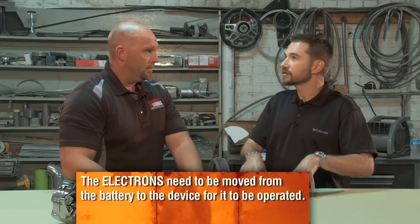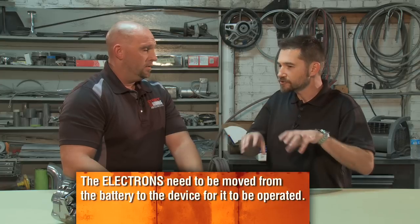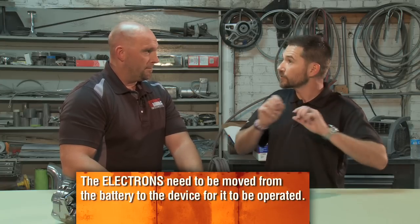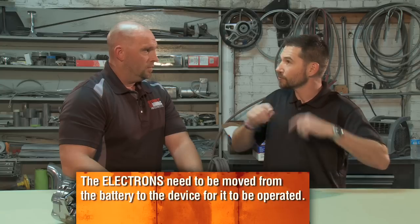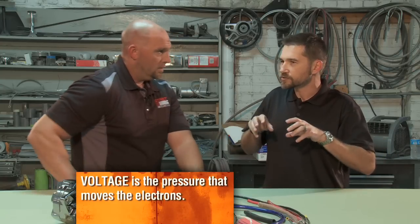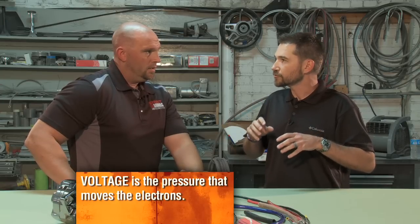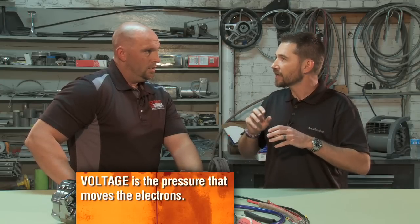Electrons are nothing more than a basic unit of electricity. Those are the things inside those wires that we want to push around and move so that we can operate our device. We want our stereo to work, we need to move those electrons to it. So then we start talking about voltage. Well, what are volts? We hear about volts a lot. Volts are nothing more than the actual push, the pressure behind those electrons.